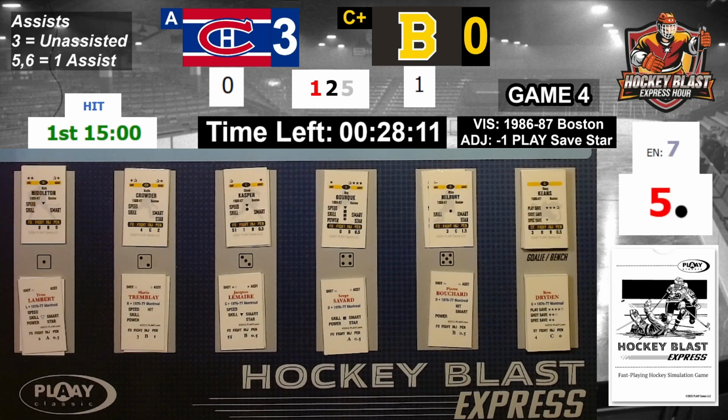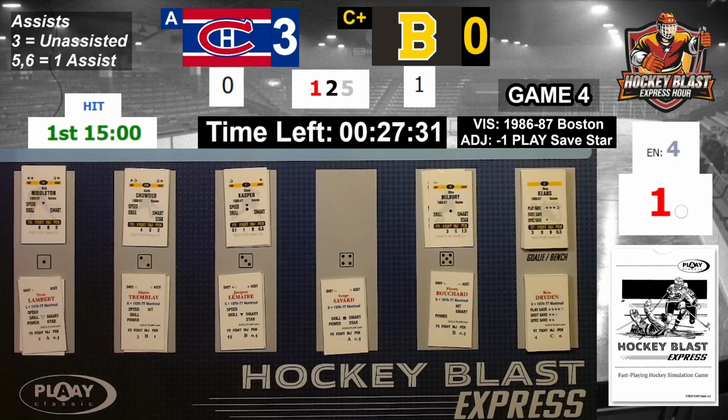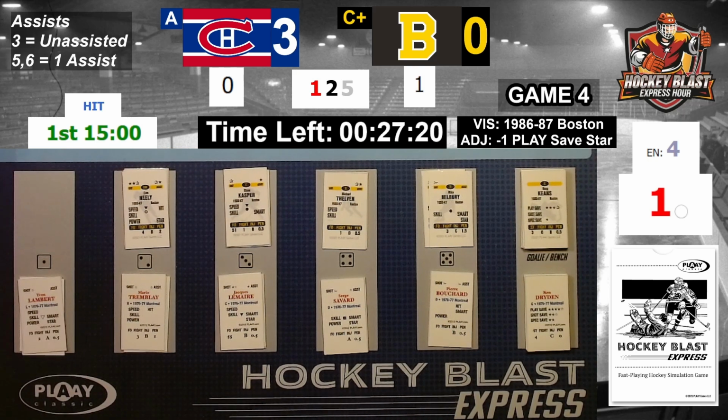Let's see who scored the goal. 7. Player with the best shot rating. That is going to go to either Rick Middleton or Keith Crowder. Oh, man. Let's have the decider decide. Dot, it will be Crowder. And it will be Crowder. So Keith Crowder will score the goal. And 2 assists will be handed out on the play. So Ray Bourque and Rick Middleton will assist Keith Crowder on the ice-breaking goal, and that breaks a 3-game ice-breaking streak of scoring first by the Habs, as Boston leads it by a score of 1-0.